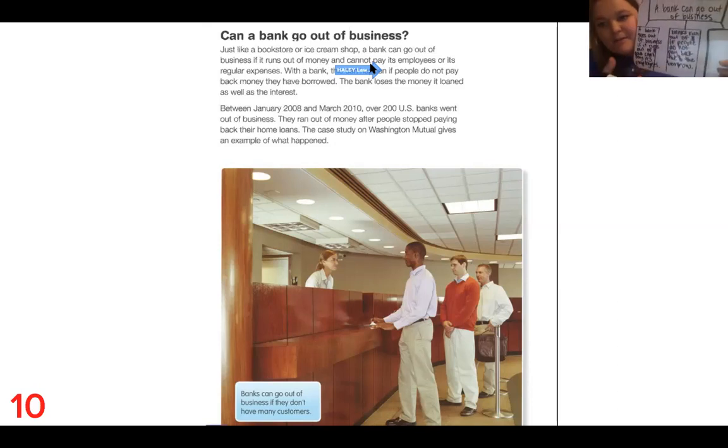Again, I don't have that much room on my board, so I'm not going to write this whole thing, but if you have room, you should. We're going to write, if people do not pay back the money they have borrowed, the bank loses the money it loaned as well as the interest, so it loses a lot of money. Pause if you need more time, but we're going to keep on rolling.